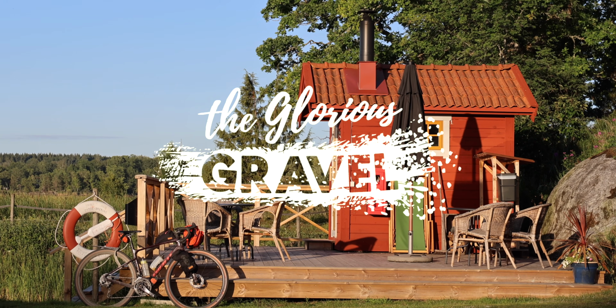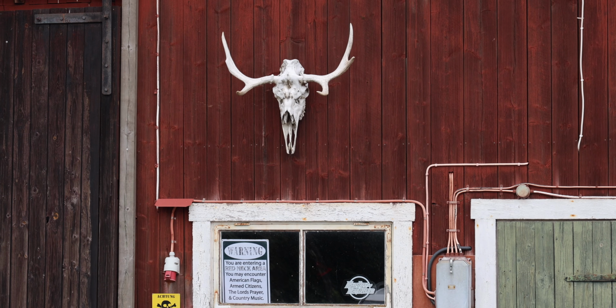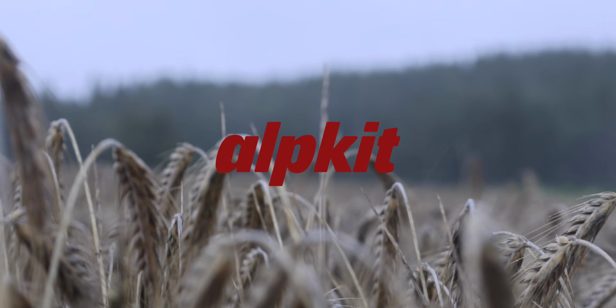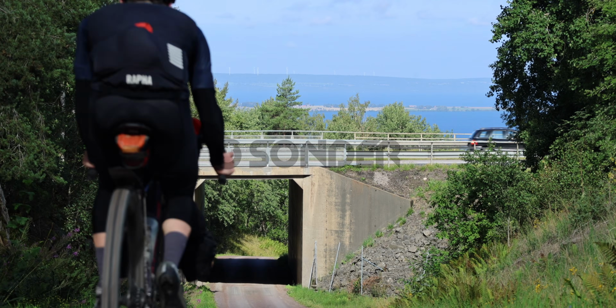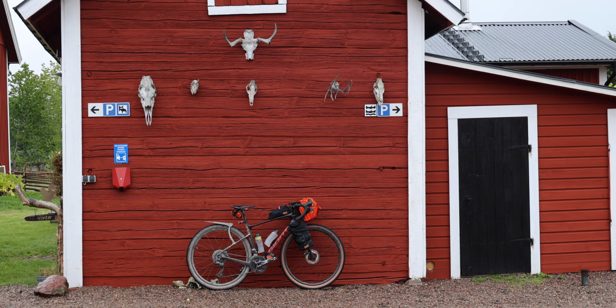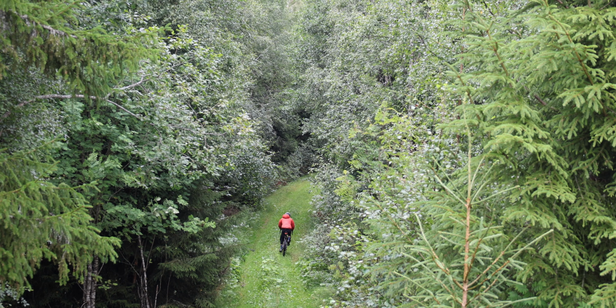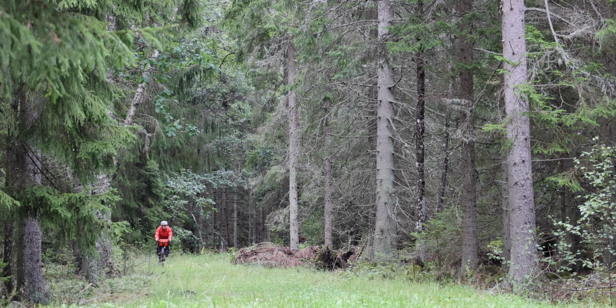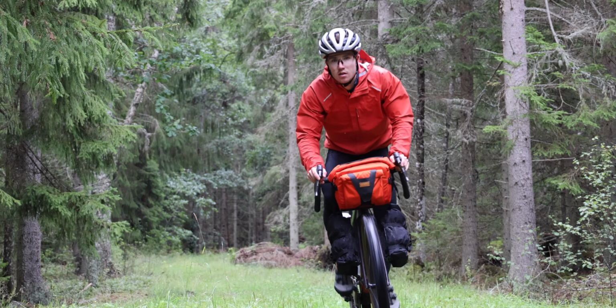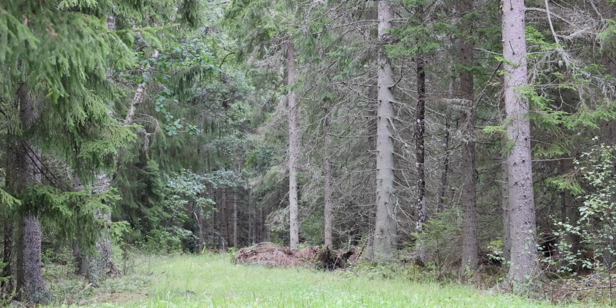The gravel in Sweden is quite a lot of different gravel. It could be the forest roads that are quite rough, but the one we love the most, and which you can find a lot of, is smooth, fine gravel roads that have no tarmac, but are suitable. It's done for cars, so it's perfect for a good gravel flow.